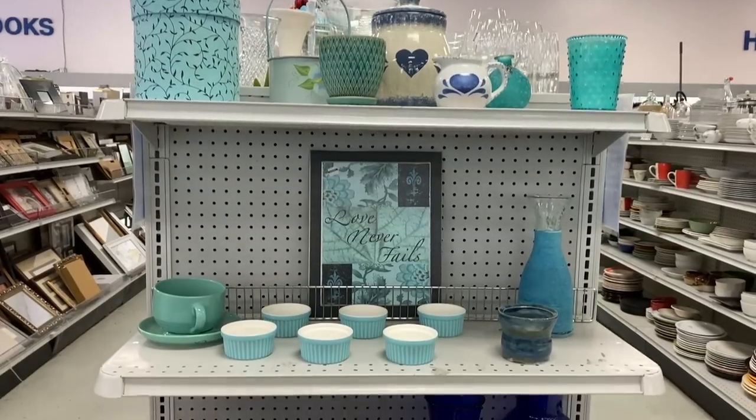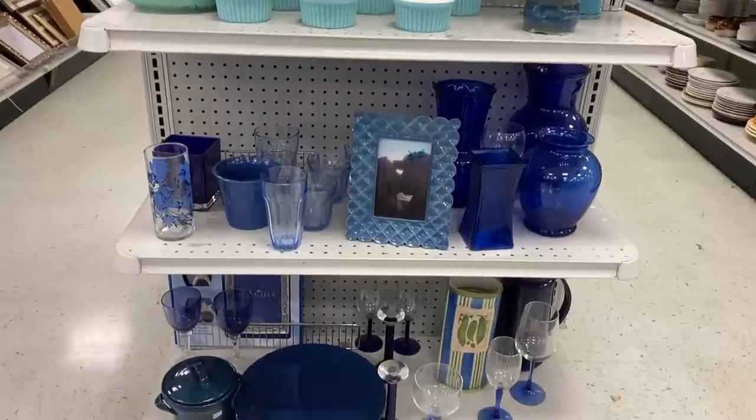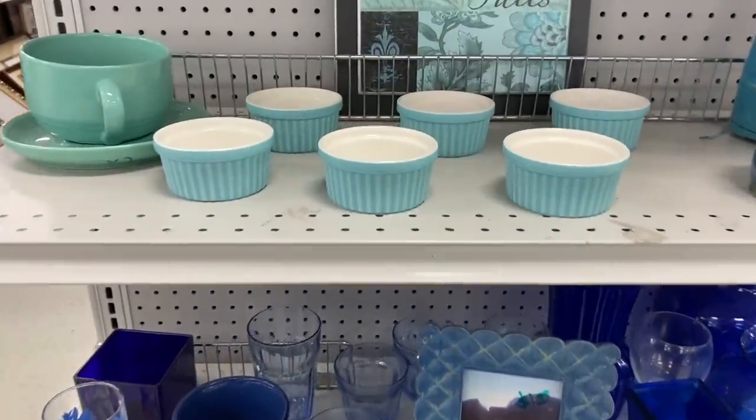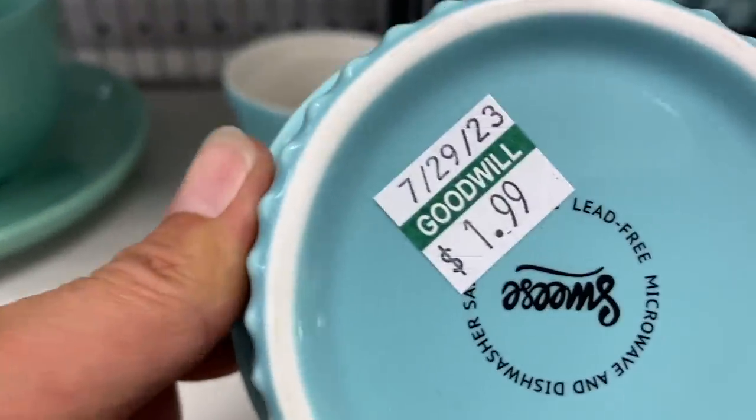Okay, so I just don't cook, but I think these are called ramekins, right? They're super cute and $1.99 seems like a good deal, but I would, again, take this entire setup and ask how much for the whole set.